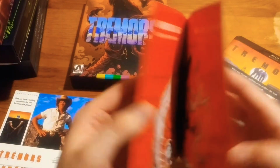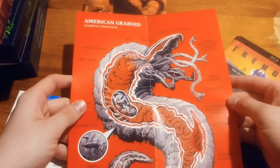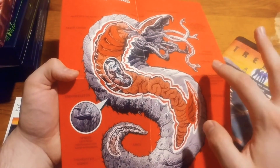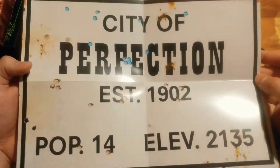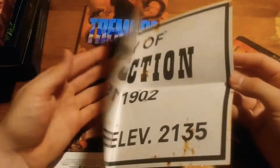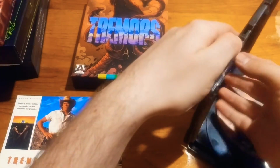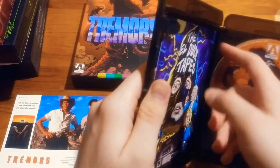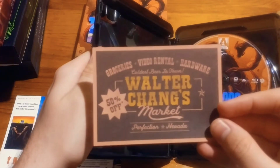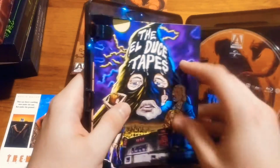Now we have more stuff here. So we got basically anatomy of the Graboid, which is the monster from the movie. I think multiple of these ones, like Gremlins and Alien, also got these anatomies. And then, of course, the town where the movie is set is called Perfection. Then we got an ad. Actually have this also, which is from a movie. If you know the movie, you know what this is.